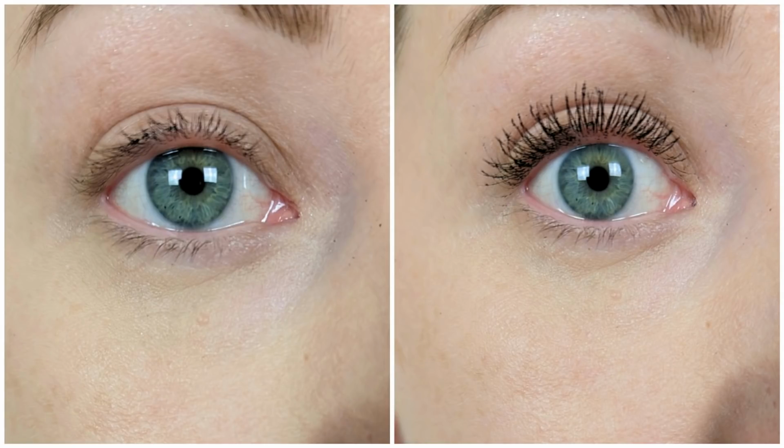So here's just a quick before and after, and you can see the difference in my lashes, and like I said, I think they have a really nice sort of fanned out look to them. I really like that a lot. So I was impressed with how this went on.